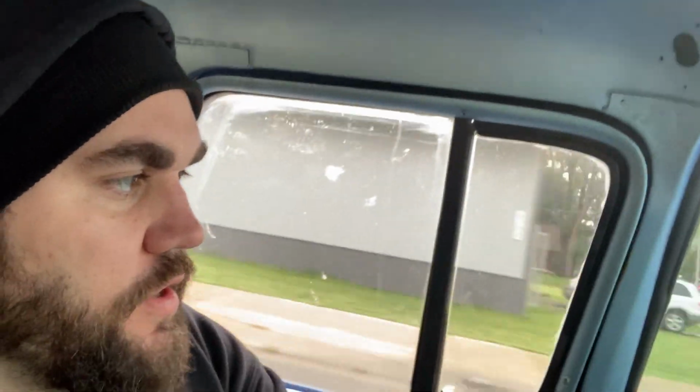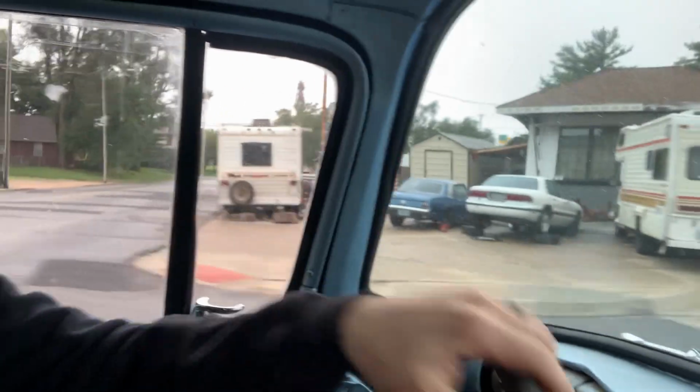Today is an exciting day. Finally picking up the motor. Ooh, a Mustang. '66 Mustang. We're picking up the motor for the Tugadoo.